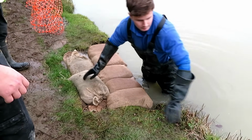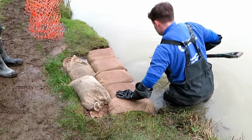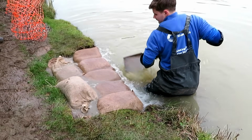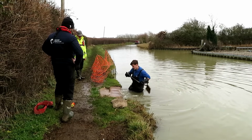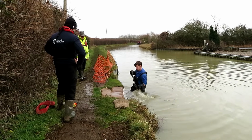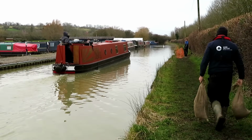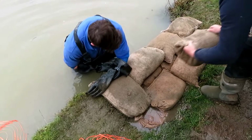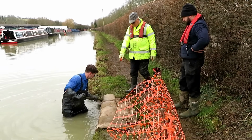Shovel. Smash it more at the front than at the back. You need to hit it down at the front, that's it.